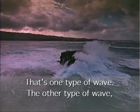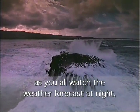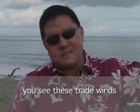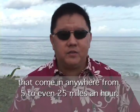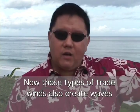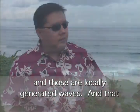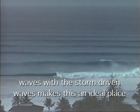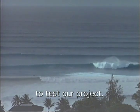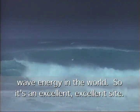The other type of wave: as you all watch the weather forecast at night, you see these trade winds that come in. It's anywhere from 5 to even 25 miles an hour. Those trade winds also create waves, and those are locally generated waves. And those waves, with the storm-driven waves, make this an ideal place to test our project. Hawaii has one of the highest, if not the highest, amounts of wave energy in the world, so it's an excellent site.